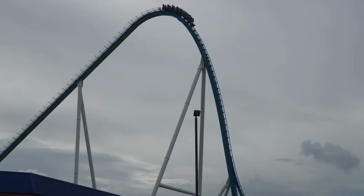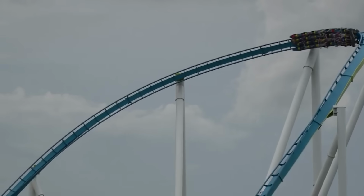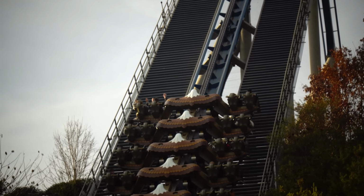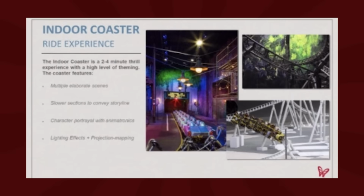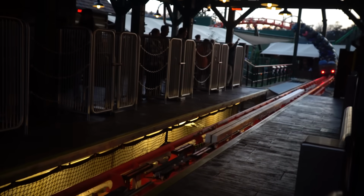The other option is a B&M Giga. This is a 300-foot, 90-mile-an-hour coaster. Nah, I'm just playing, but that would be really cool though, maybe on a mountain somewhere else in the park. The other option I have is the indoor coaster, but I have a theory on this. I don't think it would be an indoor launch coaster because they just got Big Bear.